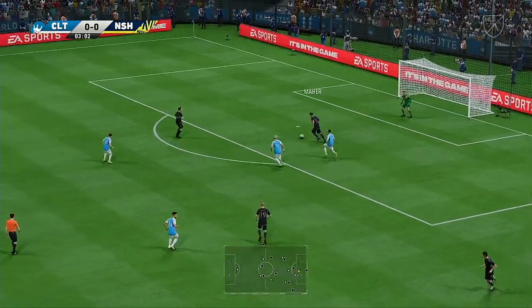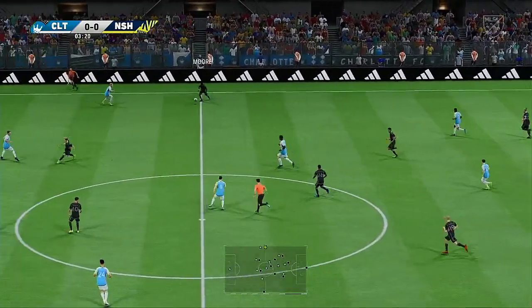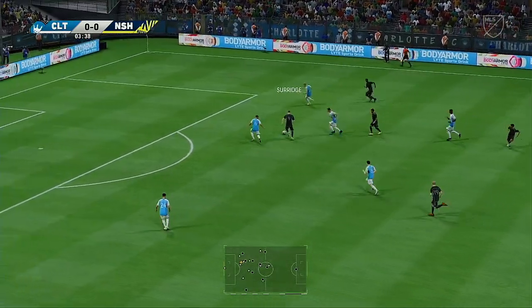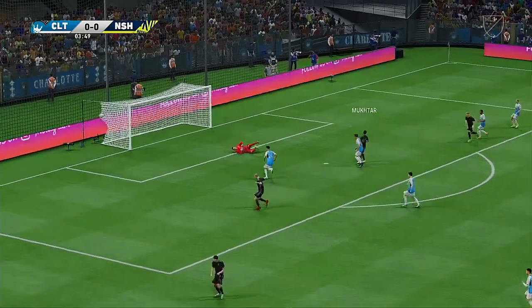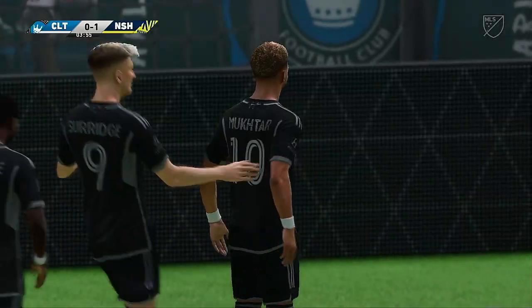Maher. Zimmerman on the ball. Shaq Moore. In with a chance. And a goal! Not bad for starters. They take an early lead.